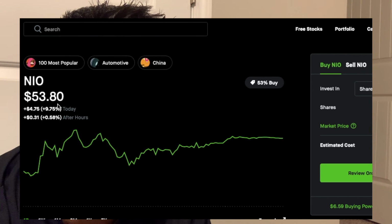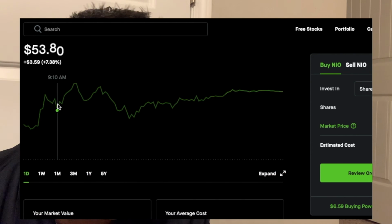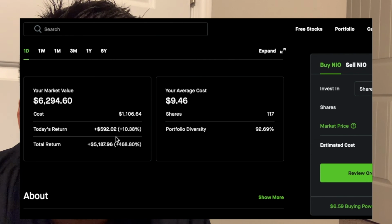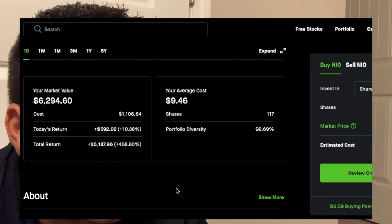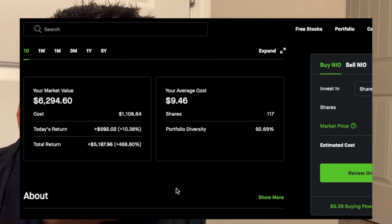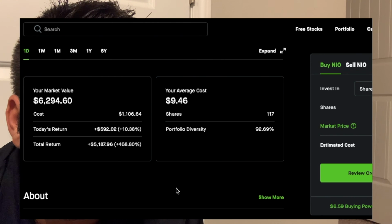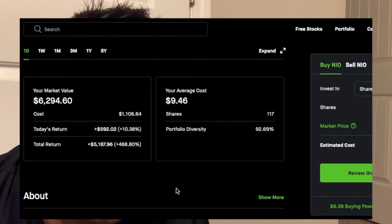So like I said, at $53.80, and when I bought in, most of my shares were in the $7 to $9 range. So I've more than made my money, like you can see. I've gotten a 468% gain, which is pretty good. It's not a bad gain on a stock. You can see here, my average cost was $9.46. Like I said, that's just going to keep me holding on at this point. I see more gains coming to this company. I'm going to continue to hold. So if you ask me, I say hold on.